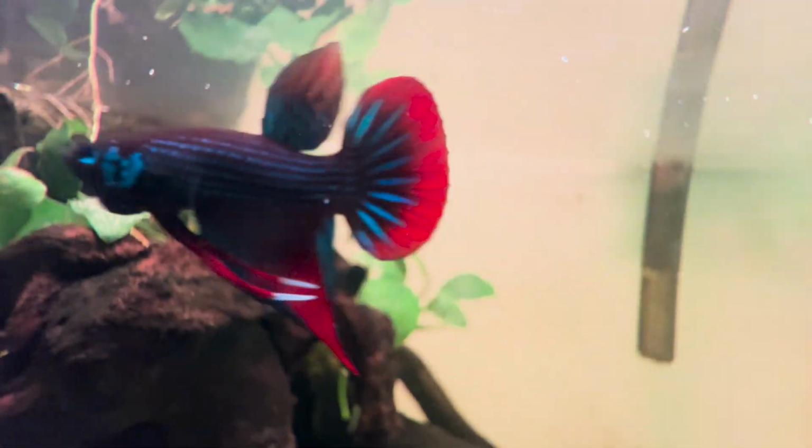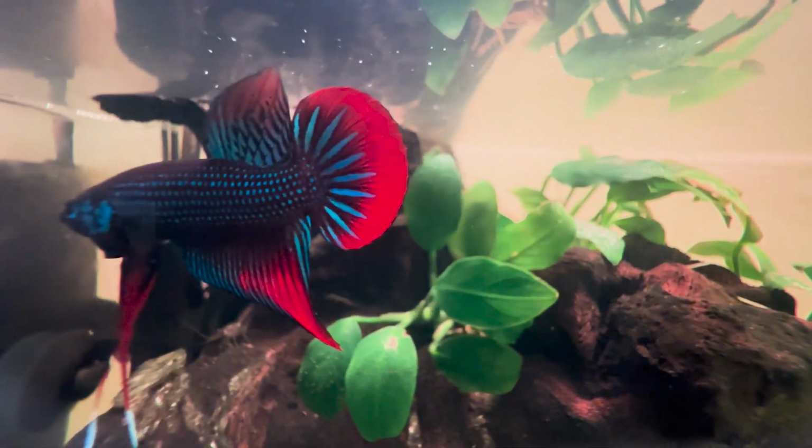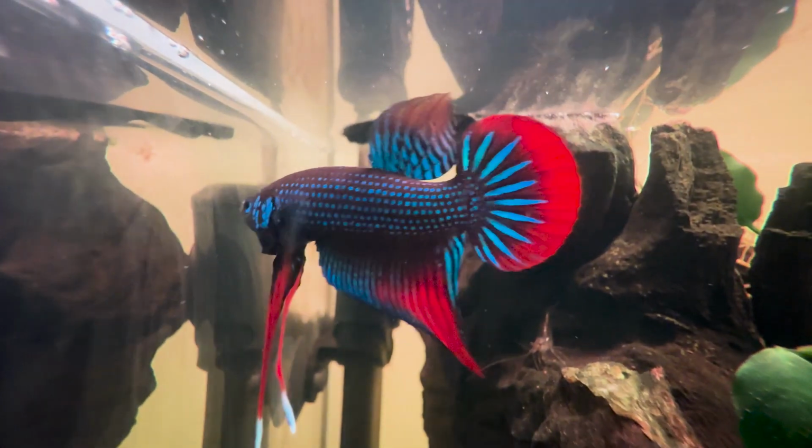The first foods I wanted to talk about are dry foods, which is usually everyone's first choice when it comes to feeding your Betta fish. My thoughts on these, I don't feed them to my Bettas personally, but I think they can work. But I think there are things you need to be careful of when feeding anything that is dry, because Betta's digestive systems are very sensitive and they're very prone to digestive issues like constipation and things like that.